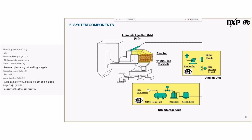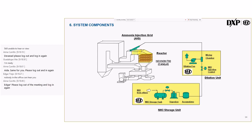Aqueous ammonia, which is diluted. Anhydrous ammonia is hazardous, and therefore aqueous ammonia is diluted in a U2A, which is a urea system, where you can transport urea safely and then convert that to a solution of ammonia, CO2, and water, which is then fed to an ammonia flow control skid, which feeds into the ductwork into the SCR system.